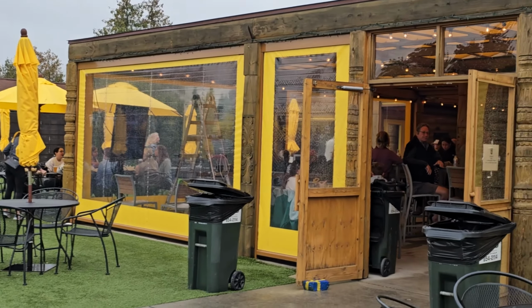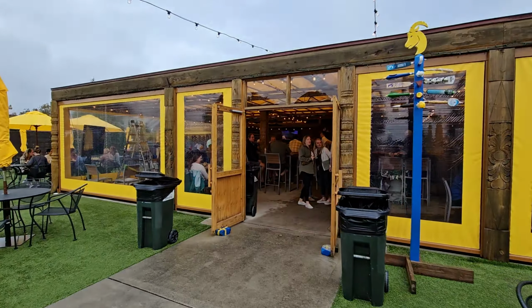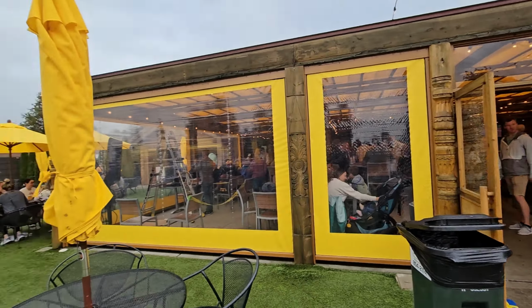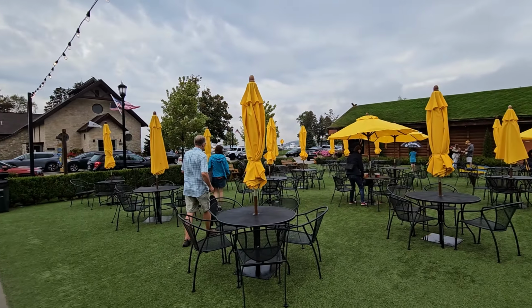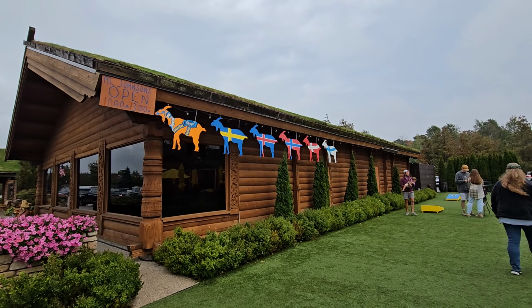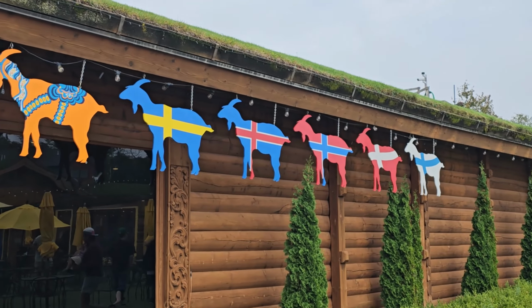And here's a quick peek at what looks like their bar section. We won't go in there, it's pretty crowded right now. It's just a bar in there. And we'll take a quick look at the restaurant and then we'll move on. That's the best we could do for the goats. There's the goats. And there are goats hanging from the roof today.